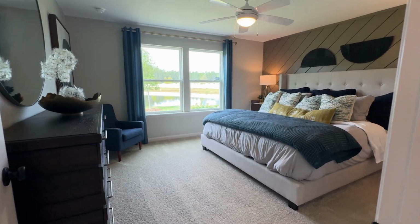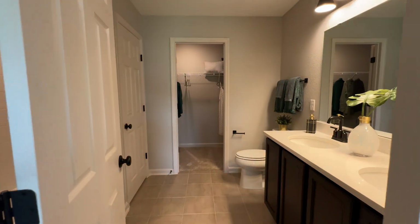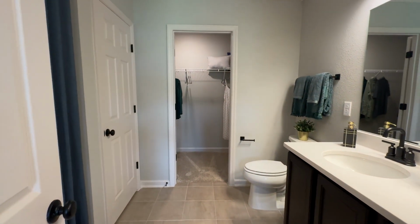Now, the kitchen, this is a gas community. So we're looking at some of the upgrades that you can do inside of the home. They build these and they add a couple of upgrades, but they show you what it could look like without adding everything. As you step into the master bedroom, a very nice size for a 1,500 square foot house, as well as the closet and the bathroom inside of this one.